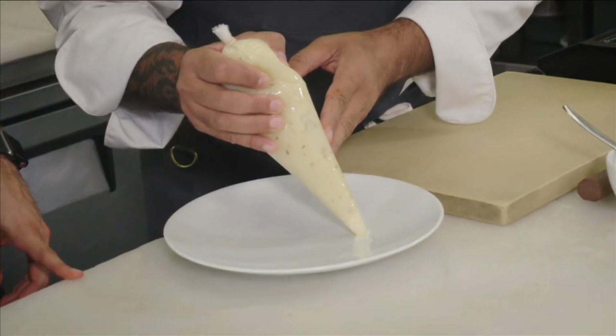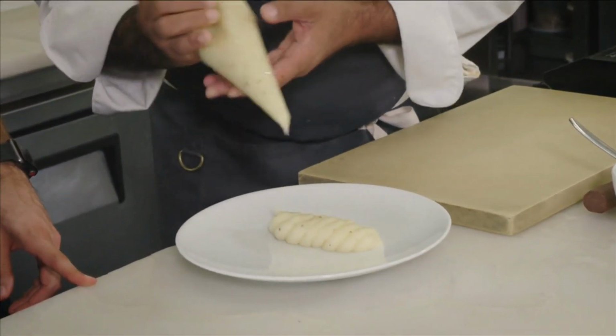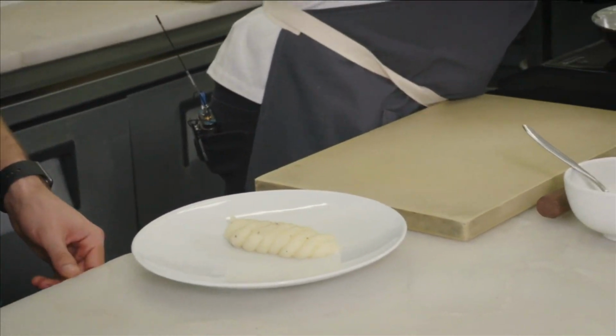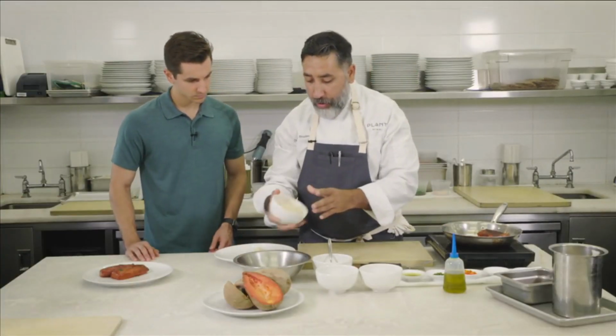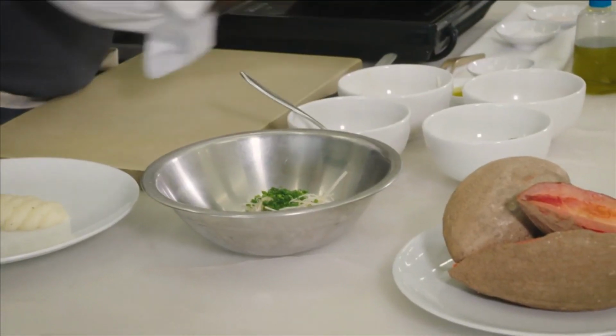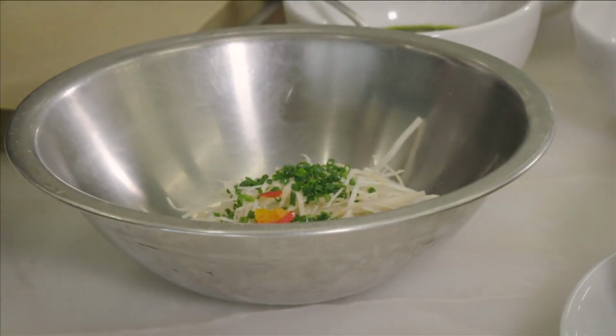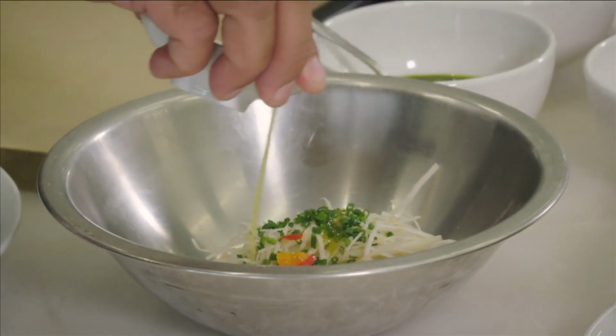Exactly. We broil the yuca, salt and some truffle, okay, and then we make this very creamy, smooth puree. We have over here celery root. Celery root, got it. We have chives. We have pickled sweet peppers. And then we use over here some Serrano lime vinaigrette.